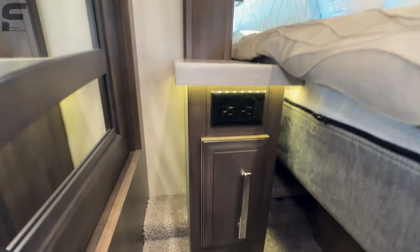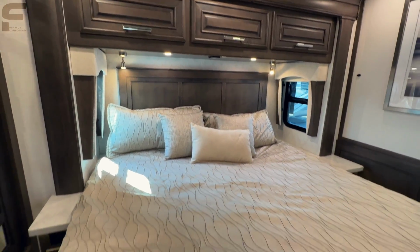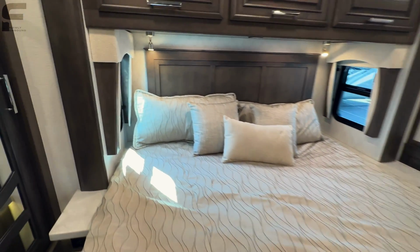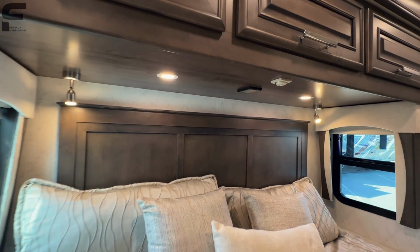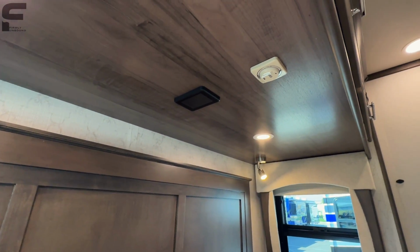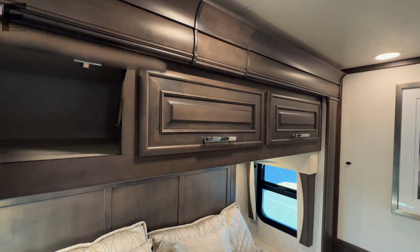Outlet here as well. LED lights underneath that countertop, and nice looking pillows that it comes with. Comes with a nice thick mattress as well, and windows on both sides with your shades on both sides, and a control panel down underneath here, plus your switch for your ceiling fan.